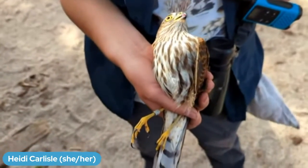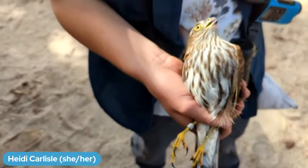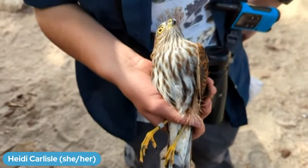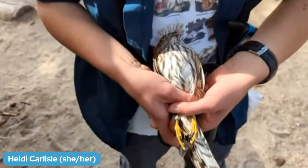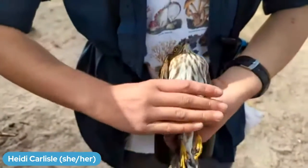Okay, so I think this guy's ready to go. He's got a band on his leg. If somebody finds him, either a citizen finds him injured or hurt, then somebody can turn in that band number. Or if another scientist catches this bird, they can also turn in that band number and report to us. So we'll learn a little bit more about where this guy is going.